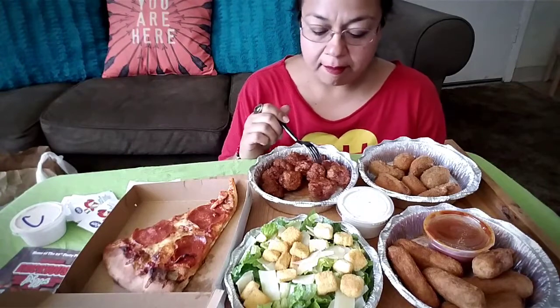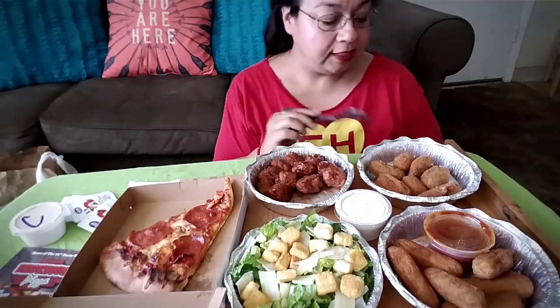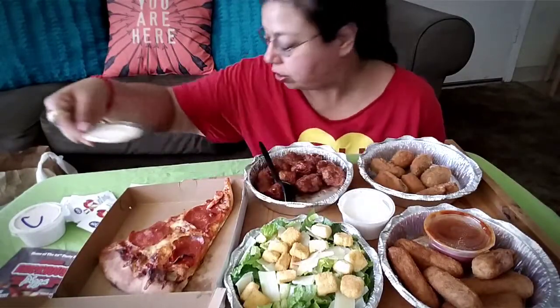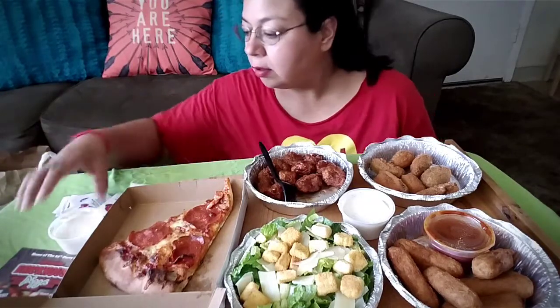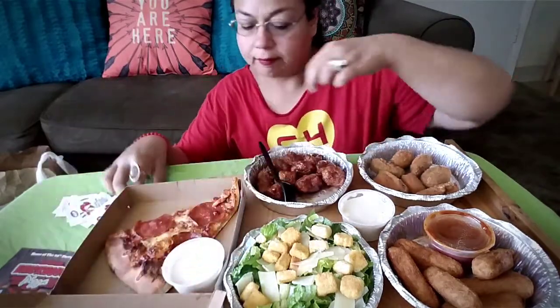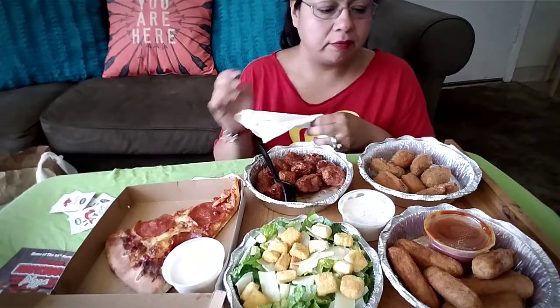So we have pizza, we have boneless wings, they have honey hot wings and then barbecue. These are barbecue. I've tried them both and I like the flavor of this more, even though I usually do like hot wings more. These are the jalapeno poppers, super delicious. And the cheese sticks, mozzarella sticks. Here we have some ranch, and then we also have some Caesar salad dressing for this salad here. And then we have the Parmesan cheese and the peppers. I'll put some of those on my pizza right now.